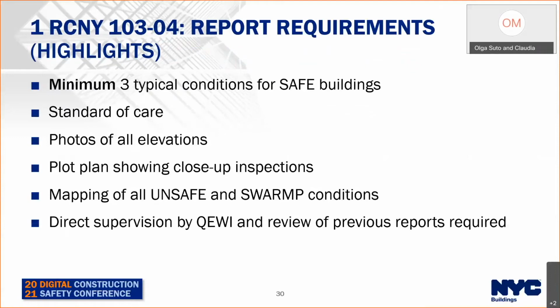Continuing with report requirements outlined in the rule. 3 typical conditions must be shown for safe buildings. Photos of all elevations must be included in the report. You must provide a plot plan showing the location of all close-up inspections. All unsafe and SWARMP conditions must be mapped.